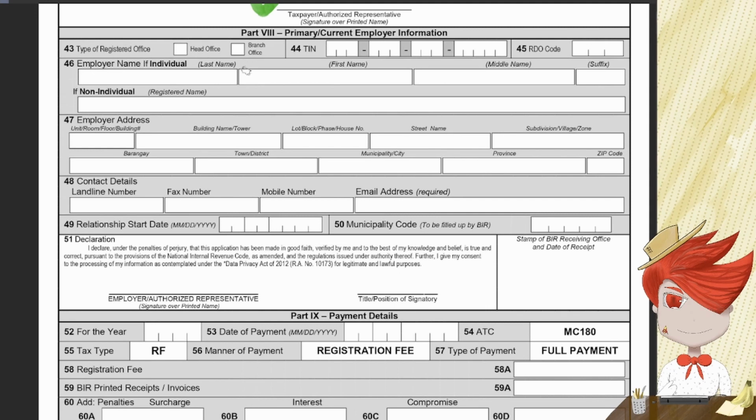So number 43 is the type of registered office, the BIR office which your company registered at. It really depends. Maybe let's assume they registered at the branch office as well. Number 44 also refers to the TIN the company has. So companies have a different TIN from the owner of the company, and the owner of the company has their own TIN, and of course you have your own TIN, which you're applying for. So you have to ask for the specific company TIN number. RDO code is provided, and so they would have that.